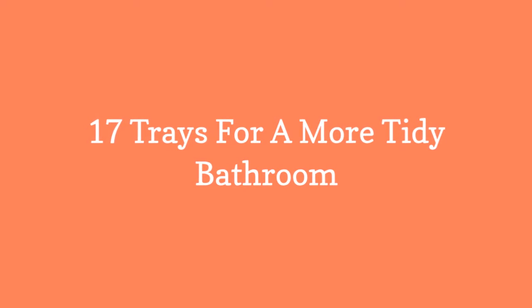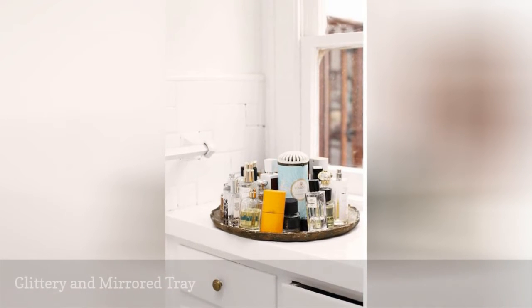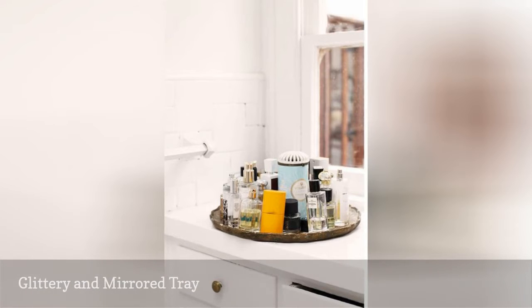17 trays for a more tidy bathroom. Trays keep all your fragrances together rather than haphazardly spread out on a counter.